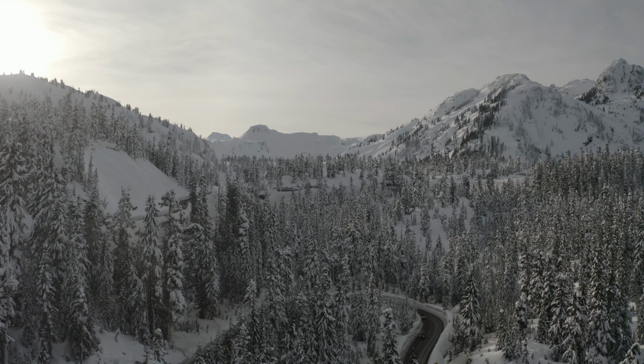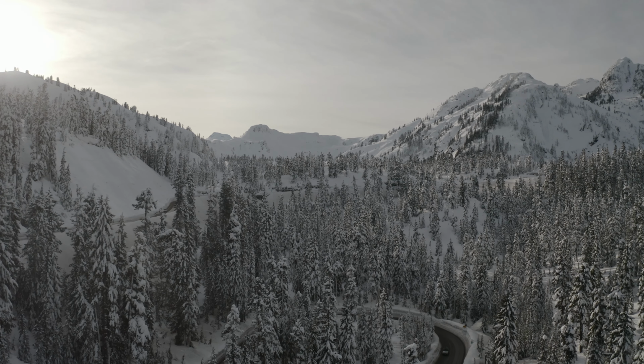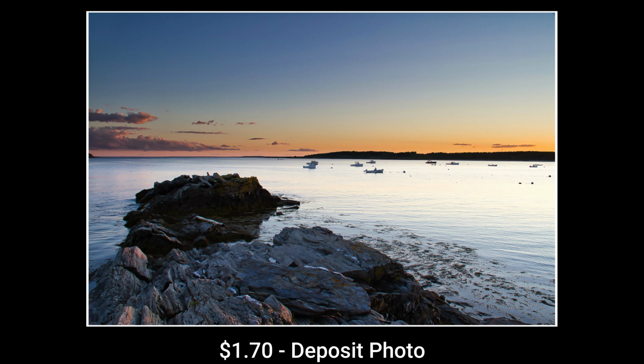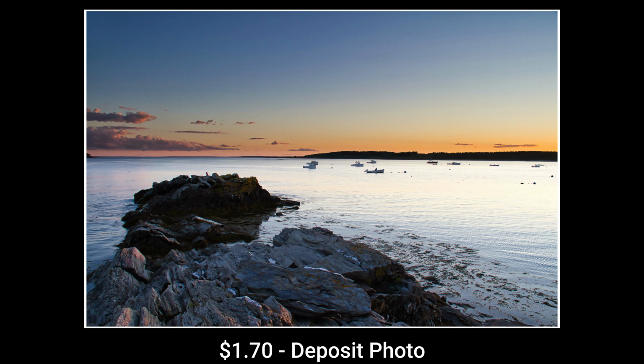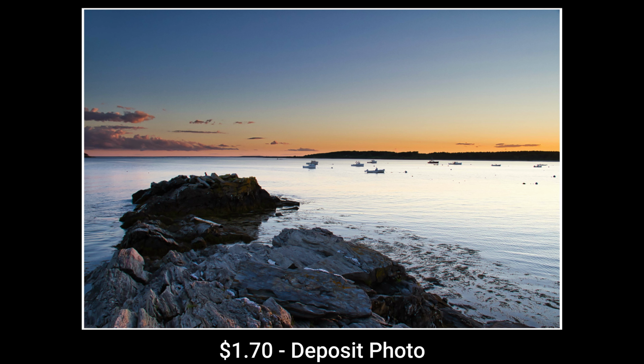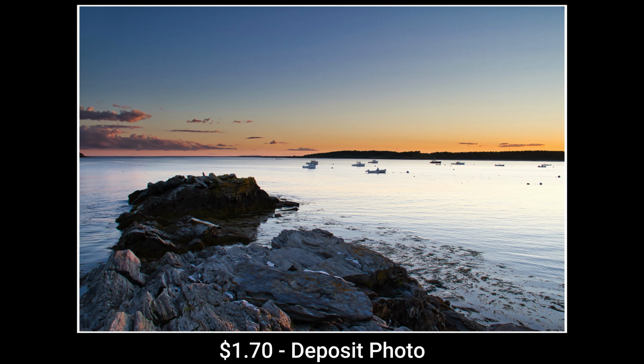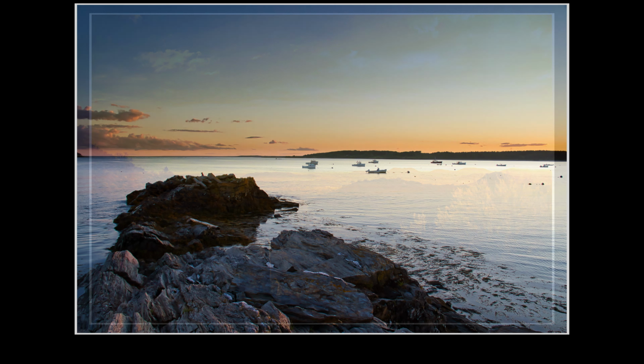Here are the best-selling images from some of the agencies that I upload to. Deposit Photo starts this list with an image from Kettle Cove, Maine. The rugged coastline of Maine offers many opportunities for photography. This image earned me $1.70.